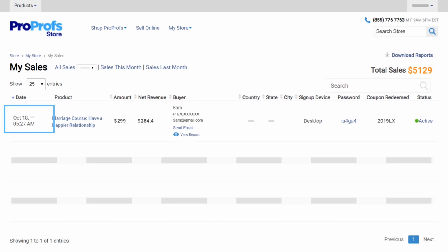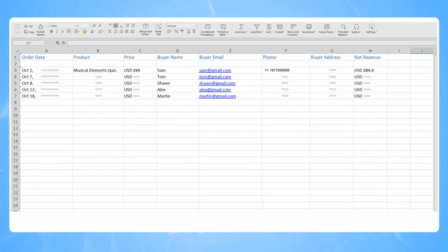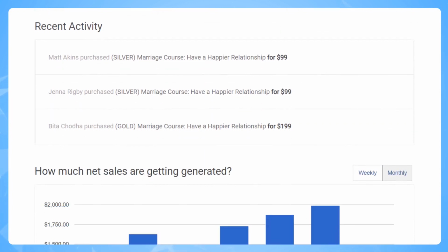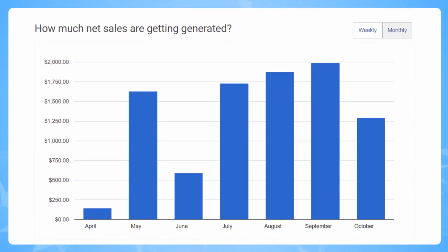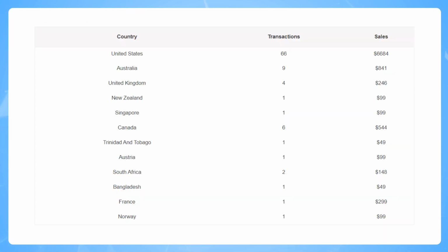You can also see information such as the date of purchase, the name of the item sold, price, the buyer's names, email addresses, phone numbers, and your total earnings. You can download buyer information and use it for email or SMS marketing to grow your customer base. There are so many insightful reports, including those on how much you are selling, when you are selling, which products are selling, where the buyers are from, and many more.